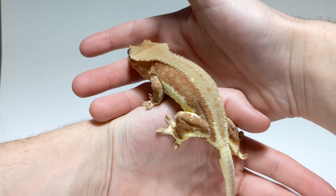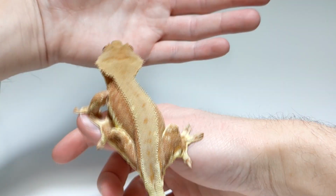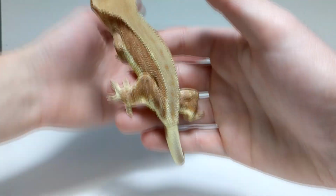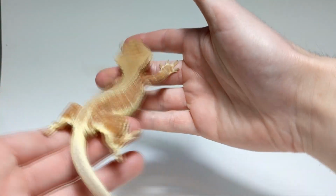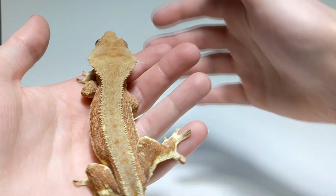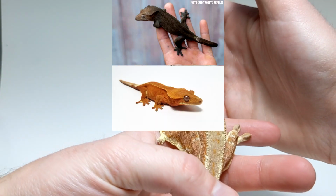But without further ado, let's jump into our first pairing of the year, which is actually a breeder loan between me and Robbies Reptiles. This is the first year I've ever done any sort of breeder loans, so I'm pretty excited about the ones that I do have going on. And my one with Robbies Reptiles is really cool because I sent him one of my nice red phantom females. He's going to be pairing that to a phantom axanthic male.